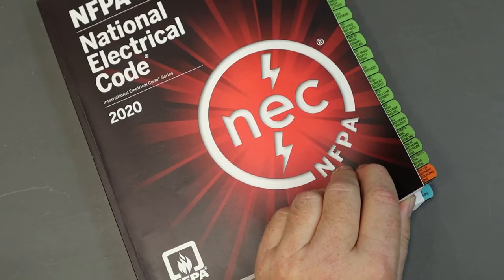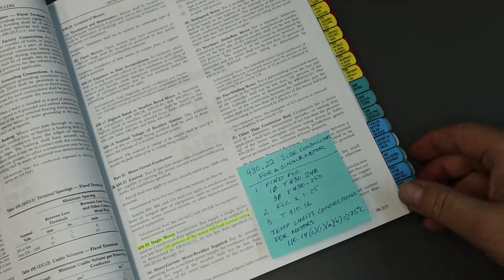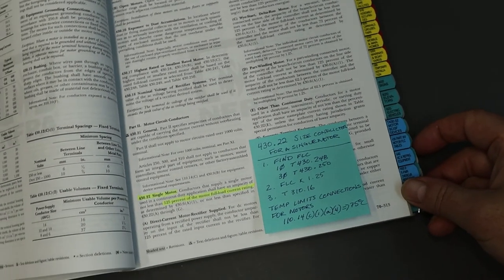Let's go back to our motor conductor size, 430.22. And here it tells us that a conductor is sized based on the full load current times 125%. However, where do you find the full load currents? All right, so you can make yourself a note, 430.248, 430.250, for the references to find the ampacity.